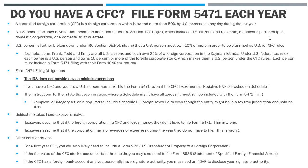And then U.S. persons also includes a domestic partnership. So that's like an LLC formed in Delaware. That's a partnership, a domestic partnership. Domestic corporations or domestic trusts or estates. So if any one of these persons owns enough stock in a foreign corporation, you might have a CFC issue.